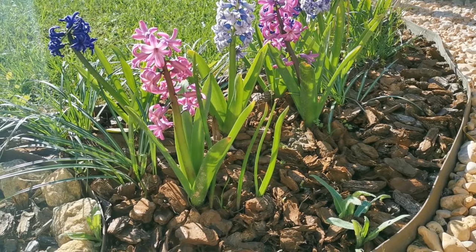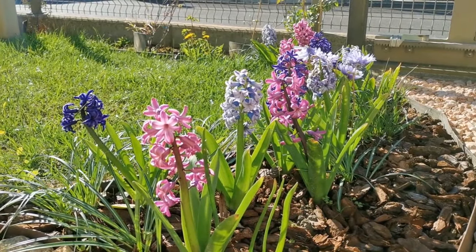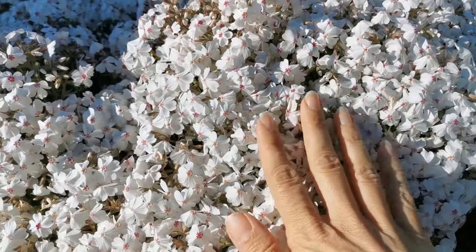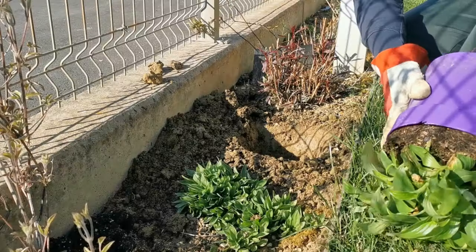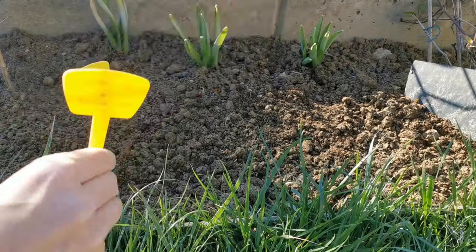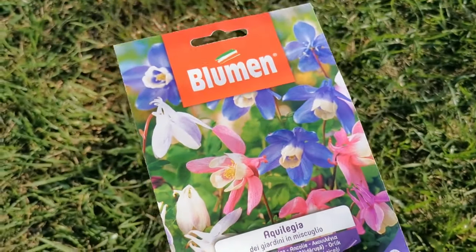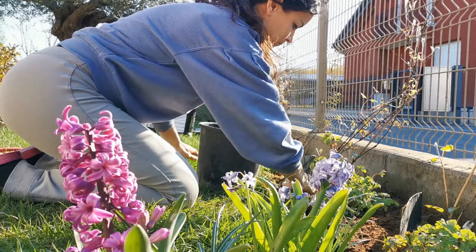Let me show you also some flowers that are already in bloom in our garden, like these hyacinth. We also have narcissi, and look at these. It's like a flower cloud. Plant this one. This is Aquilegia with a mix of colors, gorgeous colors.